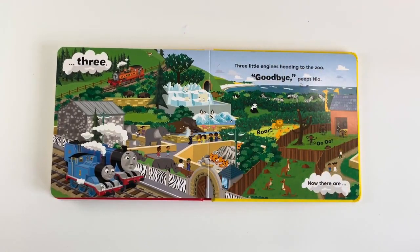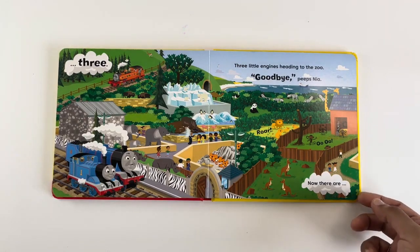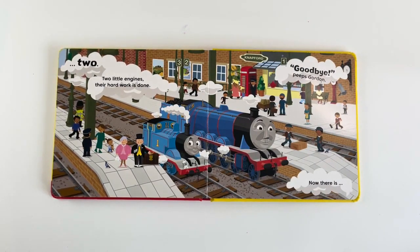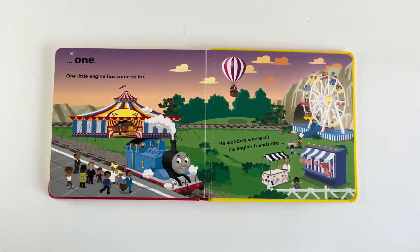Three little engines heading to the zoo. Goodbye, peeps Nia. Now there are two little engines, their hard work is done. Goodbye, peeps Gordon. Now there is one little engine has come so far. He wonders where all his engine friends are.